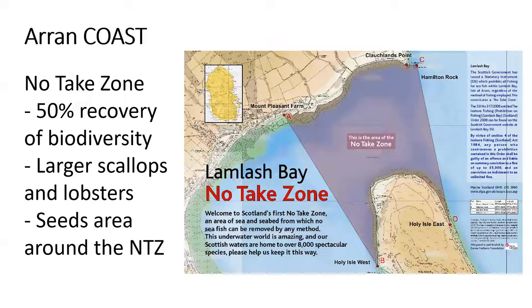And basically, there's no fishing of any sort there. Nothing can be removed, nothing can be taken out. And what they've seen over the 12 years that that's been running is a 50% recovery of biodiversity. There's 2 to 3 times as many scallops and lobsters within that no-take zone. And what's there is a lot larger. So that's really important, because the larger a lobster or a scallop is, the more eggs it produces and the more it can seed the surrounding area.